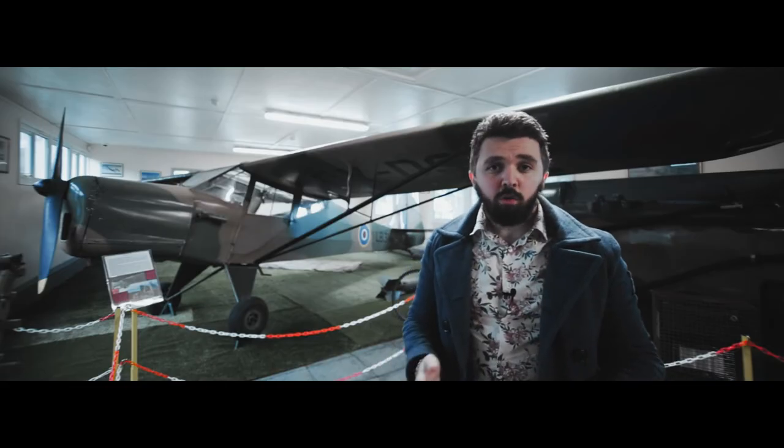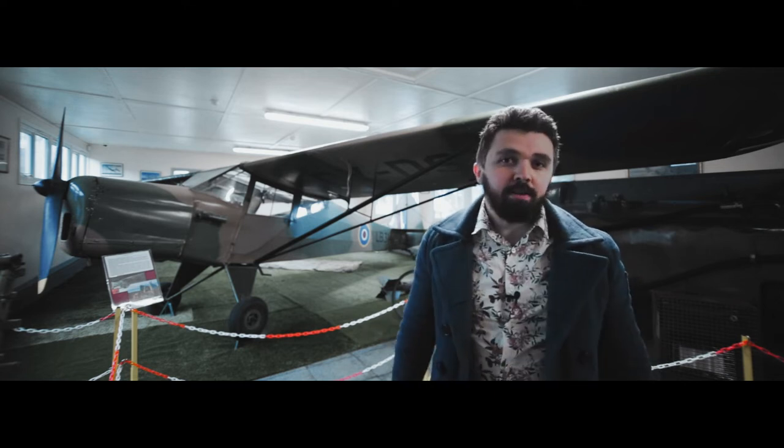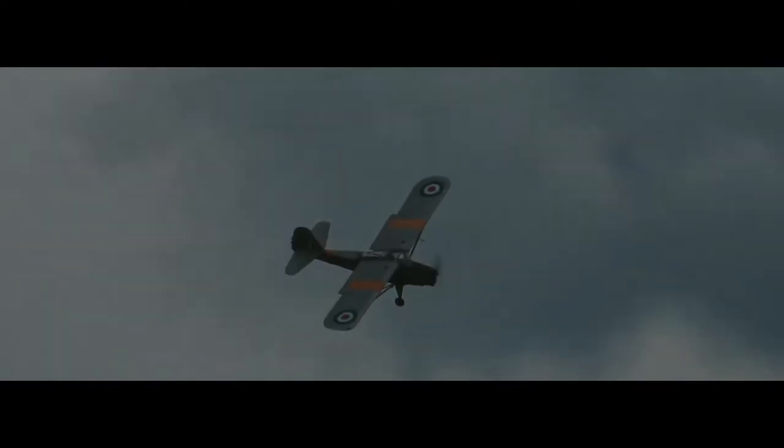Their role was as an AOP, an air observation post. AOPs were highly maneuverable aircraft that were flown by pilots of the Royal Artillery. Their task was to fly high above the battles and behind enemy lines to direct the artillery below and locate the targets that needed to be bombed. They were used in North Africa, Italy, and even the Normandy landings.